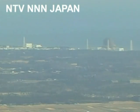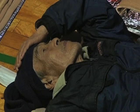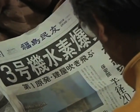Now, technicians are trying to avoid a meltdown in one of the 3 reactors by pouring in seawater. They say the fuel rods were almost completely exposed, raising fears of a further catastrophe. All people within a 20-kilometre radius of the plant are being evacuated to other areas. The Japanese government is playing down fears of a nuclear disaster, but news reports say that a US aircraft carrier in the area has been redeployed after recording abnormally high levels of radiation 100 kilometres offshore.